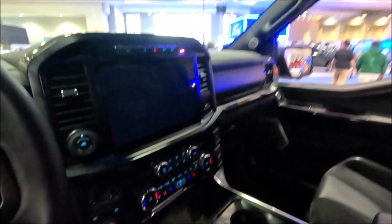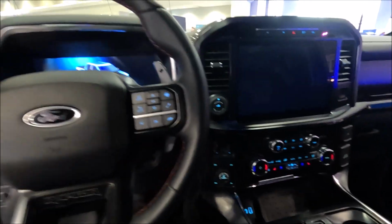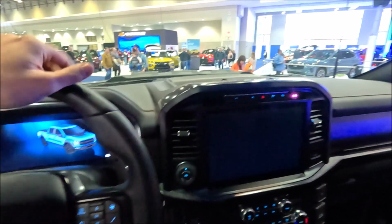All right, inside the Raptor R here, let's see what this thing feels like. Definitely feels like a Baja truck for sure. Definitely a lot of space on the inside here. Nice Alcantara and leather on the seats right here. A lot of room in the back as well. Definitely a very well-equipped truck here, and like I said, definitely very excited that Ford decided to put a V8 back in the Raptor here.